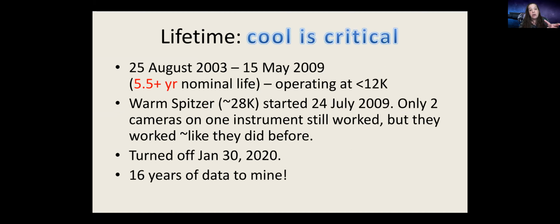So it was launched in August 2003, and up until May 2009, it had a lot of cryogen on board, and that meant that it could operate at below 12 Kelvin. And it was supposed to have at least a 2.5 up to a 5-year lifetime. It actually lasted 5.5 years, which is pretty awesome. But because that orbit is so good, and because the spacecraft is so good at cooling off all by itself, we could continue to operate Spitzer at about 28 Kelvin, starting in July 2009.